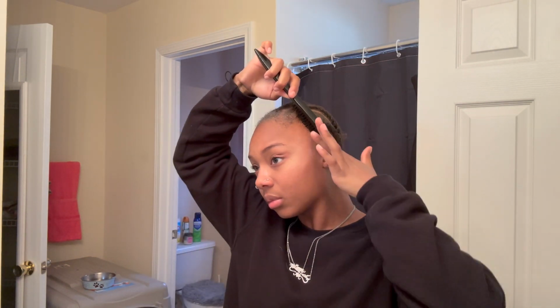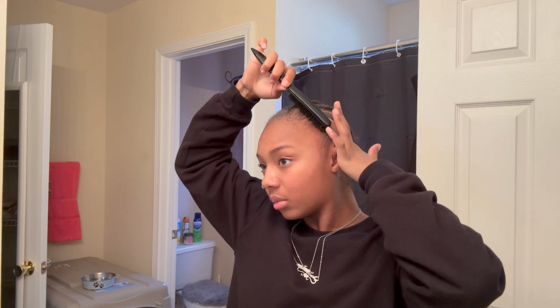It looks a lot better. It looks a lot more gray than I thought it was. And now this is me about to install it, so don't do too much on my head. No, I'm not a professional at installs either, so I'm just taking whatever spray that I have, which was Spritz, and then I tried some Got2b spray, or even spray, and sprayed it on my head just to push my edges back so they won't come out when I'm installing my wig or whenever I take the wig off.